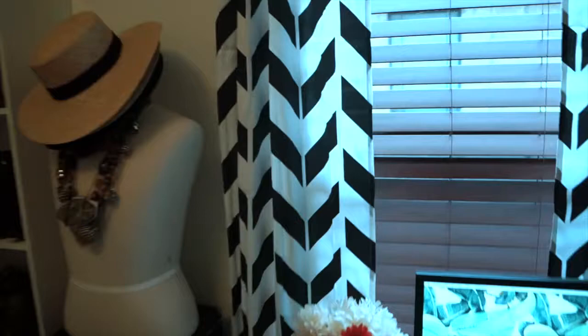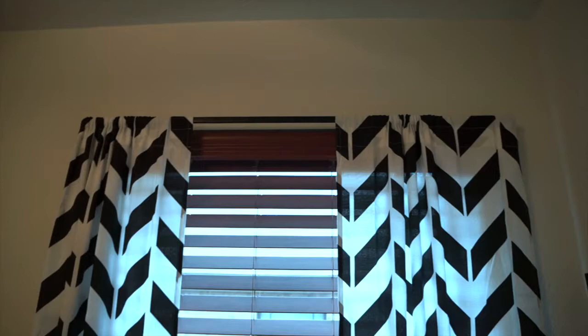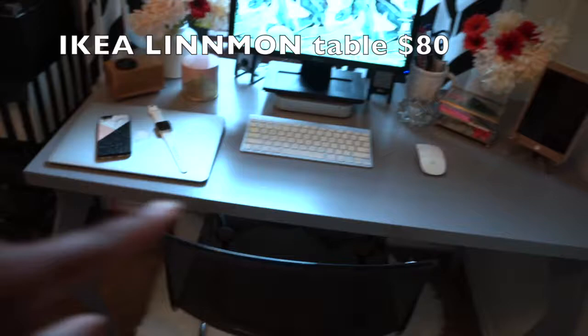And then the rod that it's on, if you can see that, I know that's probably really dark, but here we go. It was like $2. So really cheap installation for this window treatment. And on top of my desk, or I guess I should talk about the actual table that I'm using as a desk. I got it from IKEA, this gray table. And then underneath is this faux fur sheepskin rug.